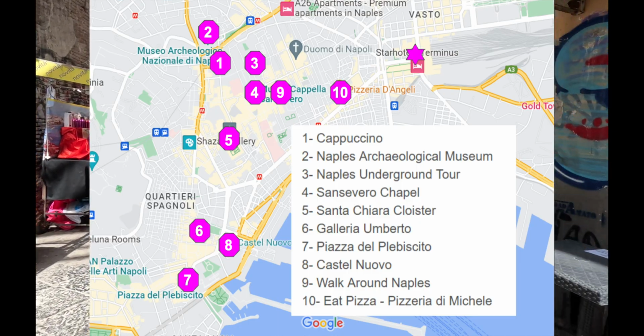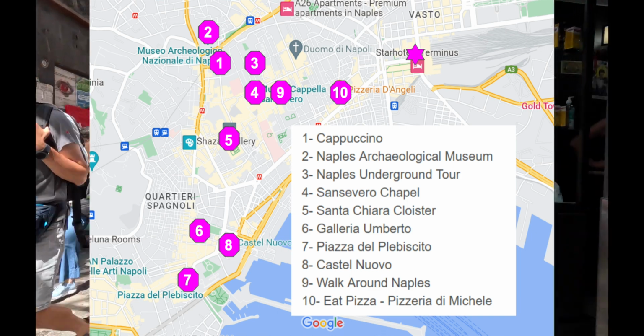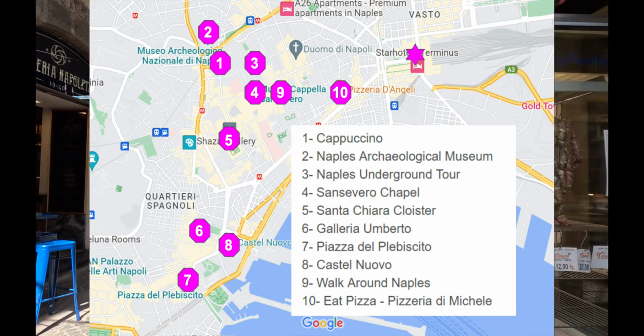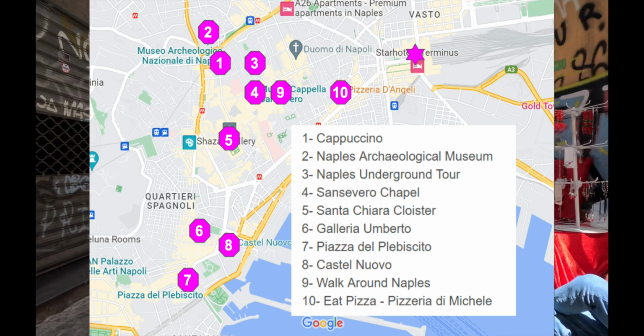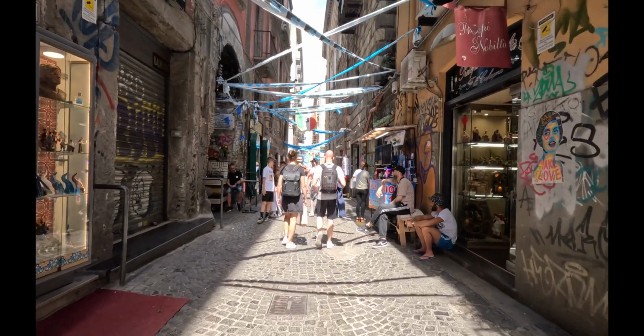Those are my top 10 things. Get yourself a cappuccino. Visit the Archaeological Museum. You've got the Naples Underground tour, Sansevero Chapel, the Monastery Santa Chiara, Galleria Umberto, Piazza del Plebiscito, Castel Nuovo, walk around Naples, eat pizza. Some of those, if you're interested in, by all means, go for them.